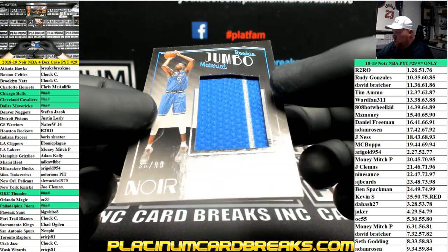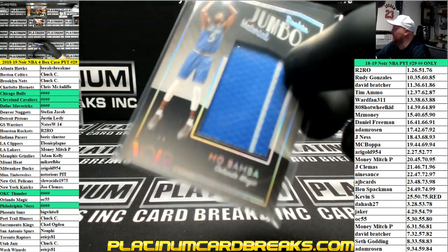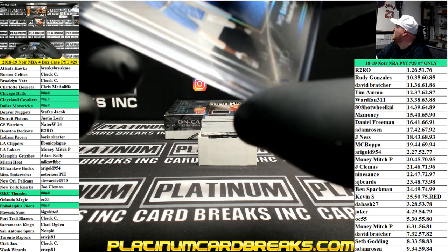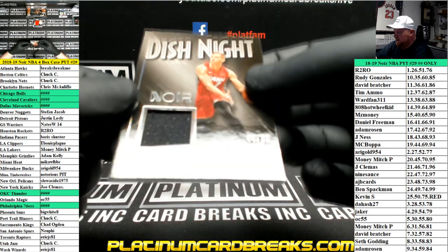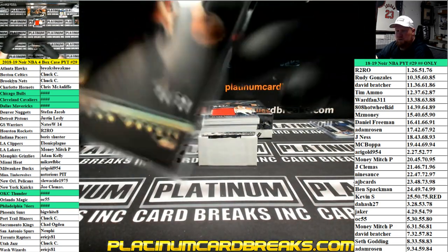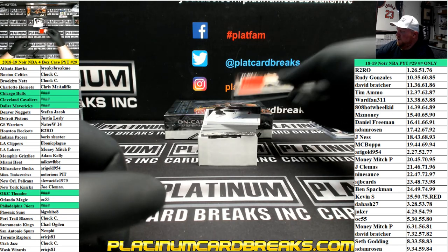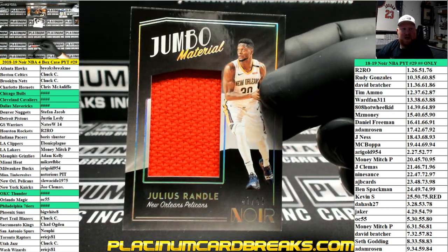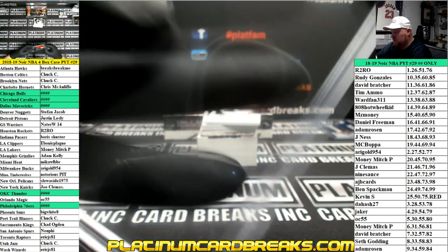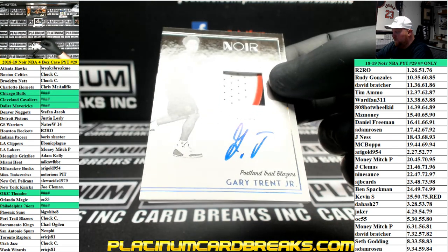We have rookie jumbo material, Mo Bamba, 99 Magic. Dish Knight, Dragic for the Heat to 65. Jumbo material, Julius Randle, Pelicans to 49. Rookie patch auto, Gary Trent Jr. for the Blazers.